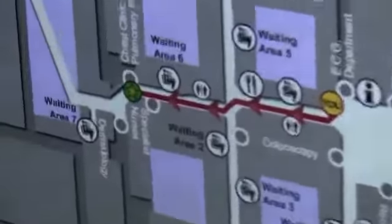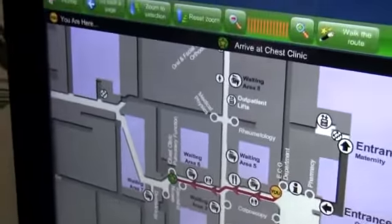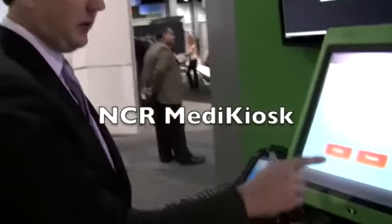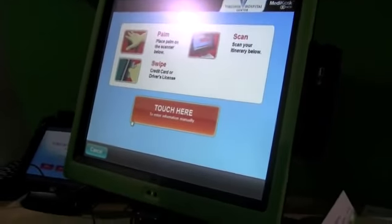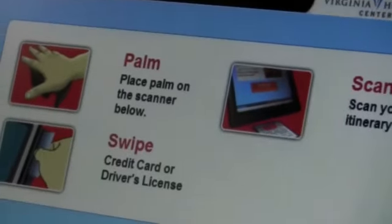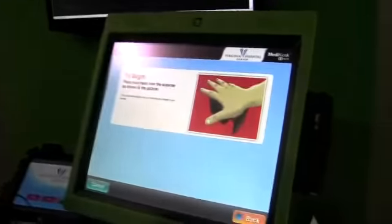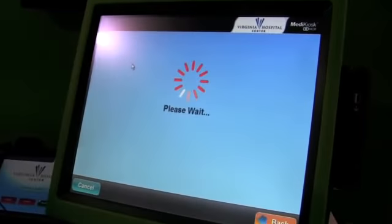This can also be tied into check-in, so as soon as the patient's been registered for a visit, it can automatically direct them where they need to go based on their appointment type. So the check-in experience starts with the patient selecting the language of their preference, and then there's a variety of different ways that the patient can authenticate. They can swipe their credit card or driver's license, insurance card, scan a barcode, or our recent partnership with Fujitsu allows us to do palm vein scanning. So a patient can simply touch their hand to a palm vein scanner once they've enrolled, and it will authenticate them immediately to that day's scheduled appointments.